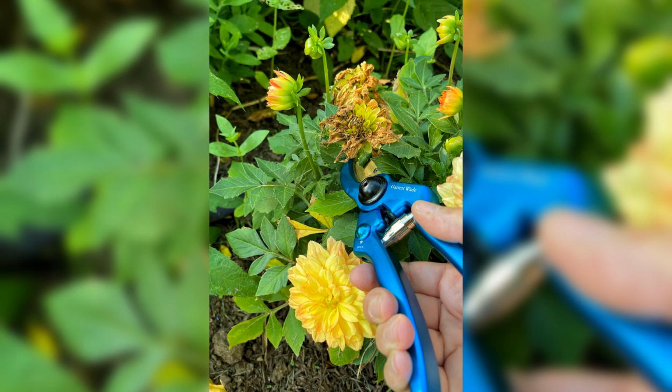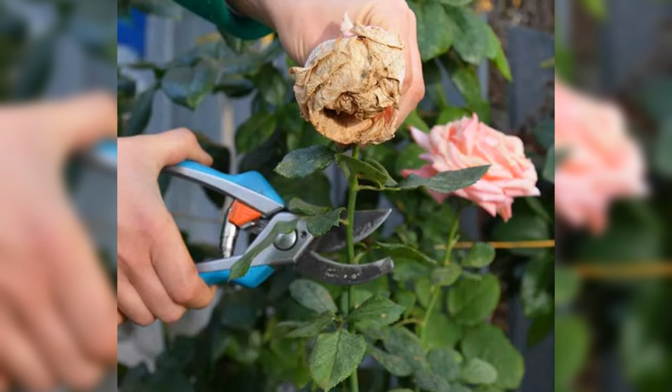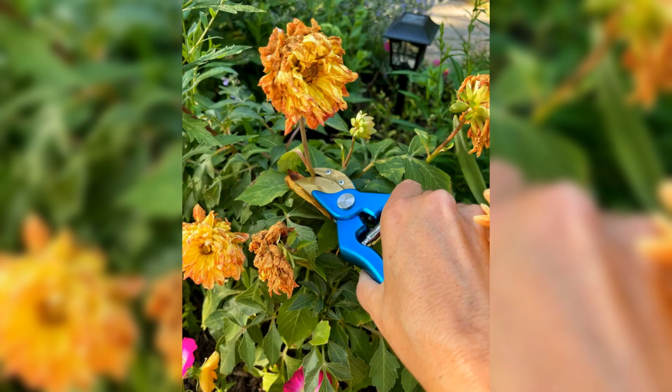Number 31, deadhead flowers for continuous blooms. Deadheading flowers, removing spent blooms, encourages plants to redirect their energy into producing more blooms instead of seed development, ensuring continuous flowering. Use sharp scissors or pruners to snip off the faded flower just above the first set of healthy leaves or buds. Regular deadheading improves the plant's overall appearance, promotes branching, and encourages denser growth.